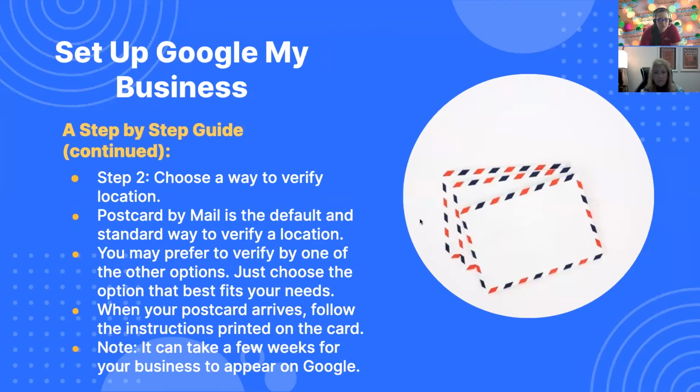And then what will happen is you have to choose a way to verify your location. There are 3 ways to verify your location. The number 1 and easiest way, in my opinion, is postcard. So postcard is, you just receive it by mail, and that's the default and standard way to verify your location. You may prefer to verify by one of the other options, and that's perfectly fine. Just choose the option that best fits your needs.